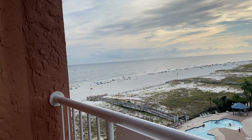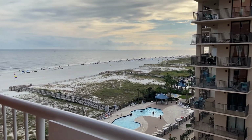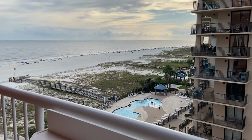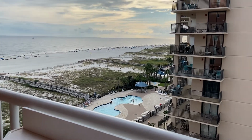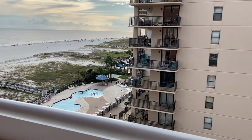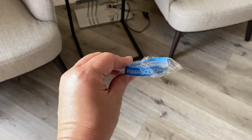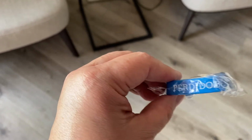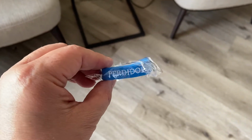Gotta love that view. It's mid-October while we're taking this video, so it's actually really beautiful weather right now. Couldn't ask for better. Not hot, just nice and breezy at the moment. They do give you these bands to wear when you go down to the pool area.